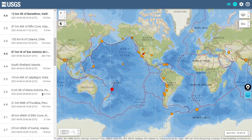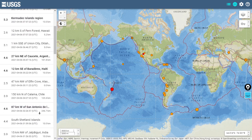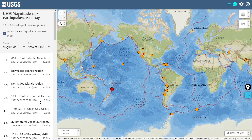A small deep quake struck Peru at a 4.4 magnitude at 150 kilometers depth. Another deep quake at Argentina, over 240 kilometers depth and a 4.6 magnitude. Another 4.6 magnitude deep quake at Argentina.